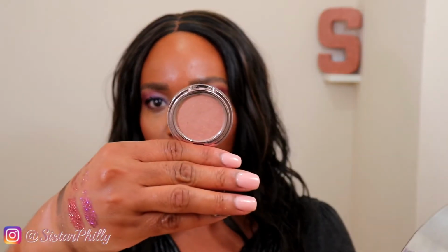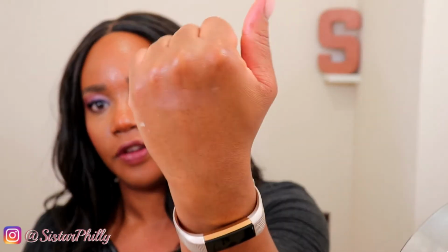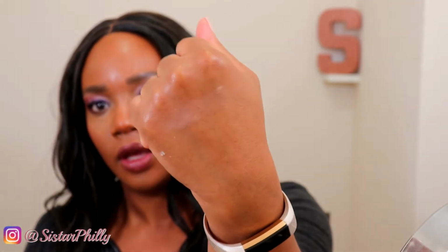Okay, and for highlighter, I want to show you the one that I was going to take, but I changed my mind. This is the Girlactik Star Blush. So this is actually a blush. It's a sample that I got from Girlactik, and this is in the shade Naples. So let me do a swatch of that for y'all. I hope y'all can see that. There's no way that I could use this shade on my skin tone as a blush. It's just not gonna work. But this is a really nice everyday, subtle highlighter on me.